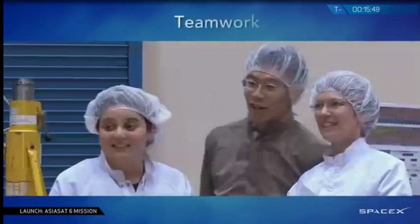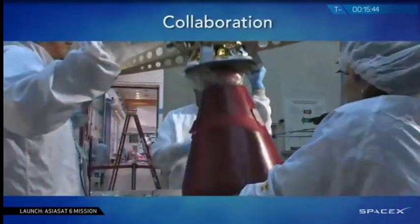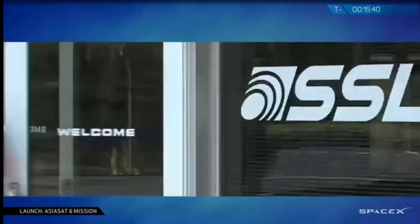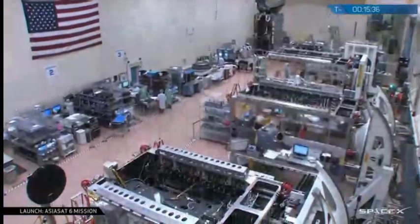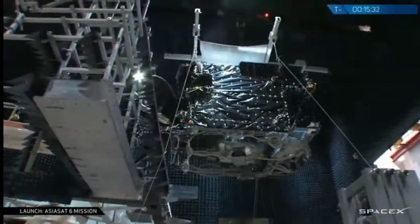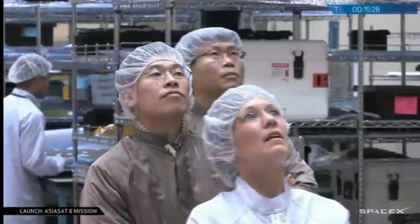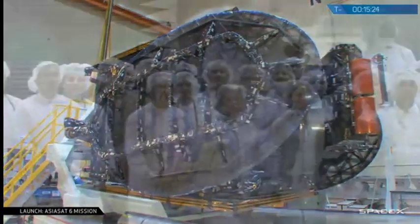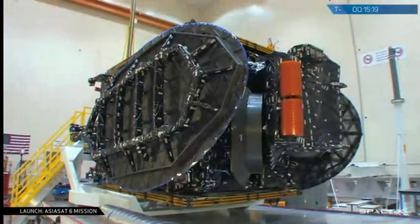SSL and AsiaSat have a close working relationship and collaborated throughout the design and manufacturing process with representatives from AsiaSat on site at SSL in Palo Alto, California. As the leading provider of high-power commercial satellites with more commercial capacity on orbit than any other manufacturer, SSL would like to thank AsiaSat, Thaicom, SpaceX, and the many people at SSL whose dedicated efforts made AsiaSat-6 a success.